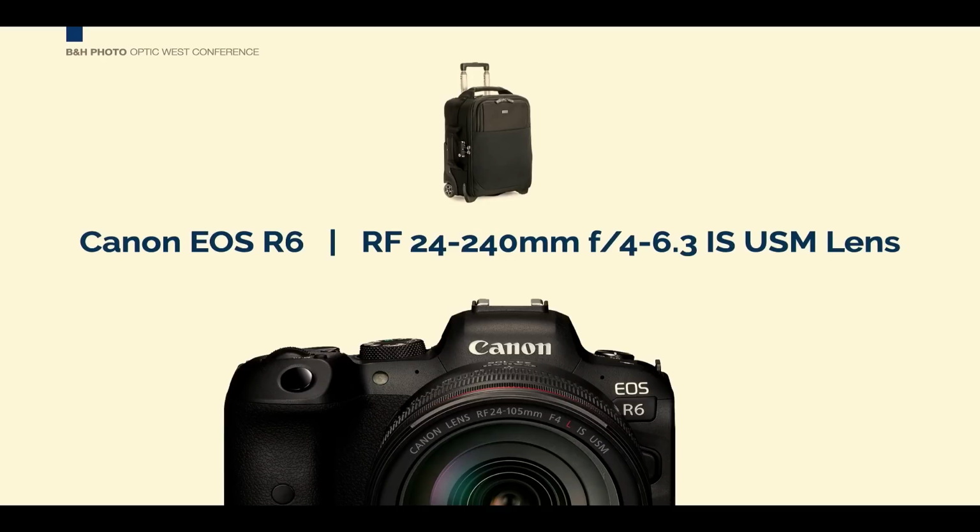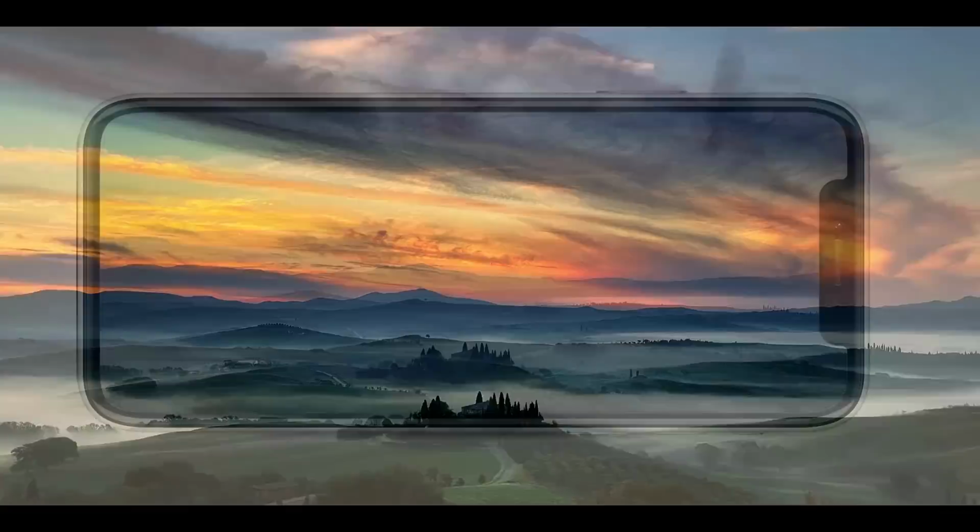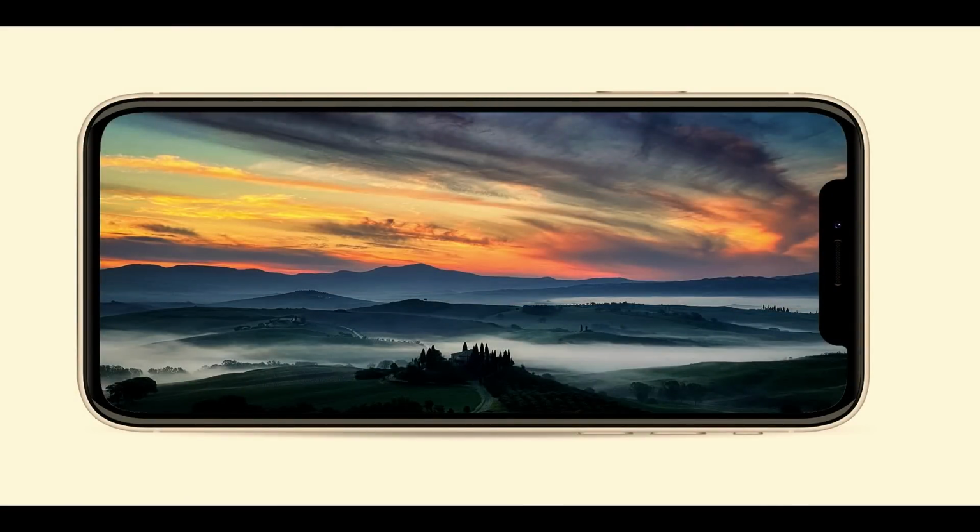I used this one lens the whole time because I knew that I was going to be seeing scenes like this. But I didn't take that with the R6. That's with my iPhone.